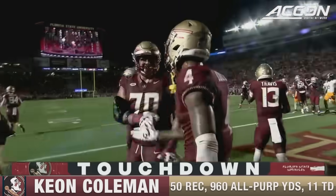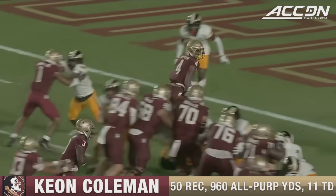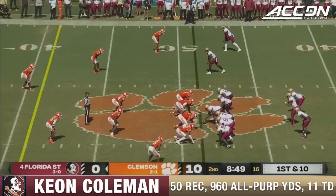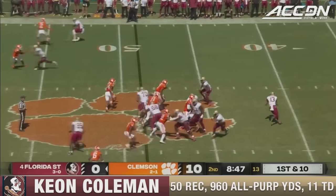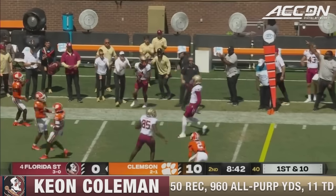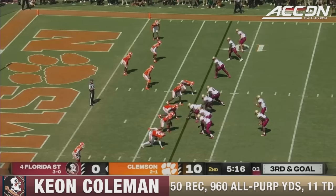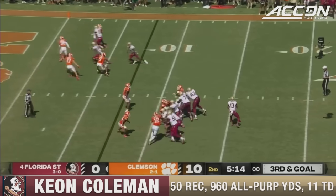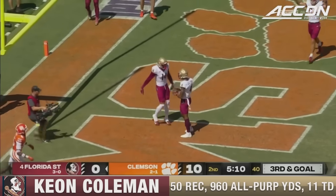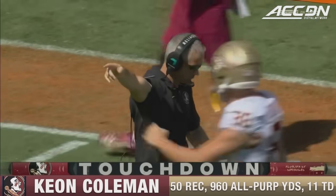A nice inside release by Keon Coleman. Inside release on the touchdown, goes up and gets it. Great feel, both feet in bounds. Travis throws down the field, caught, first down. Keon Coleman. Play clock at two. Travis, end zone, wide open, touchdown. Keon Coleman has Florida State on the board.